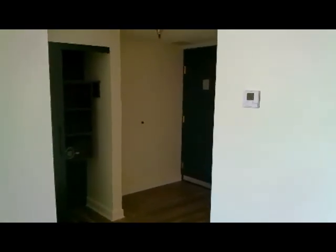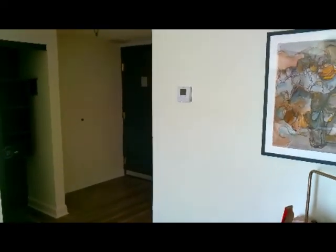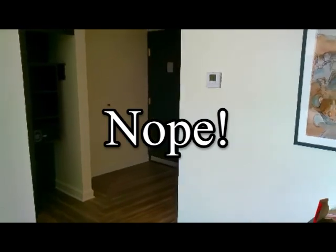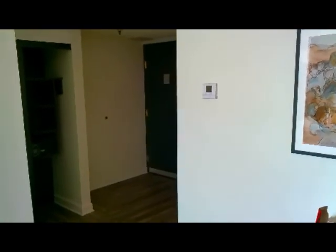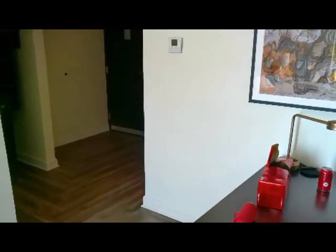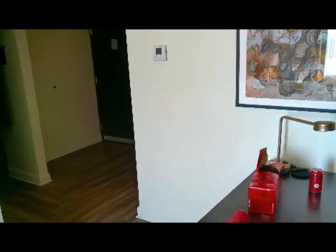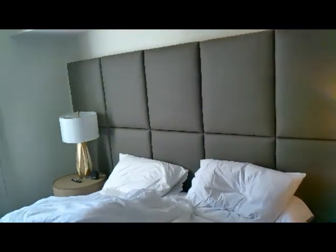How many spirits are in this room, or on this floor? How many spirits are here on this floor? Do you know you're dead? You can go ahead and speak into this thing. You can tell me. This is your opportunity to talk with me. I've got something here to talk with you with. Did you open this window last night? Did you open this window?